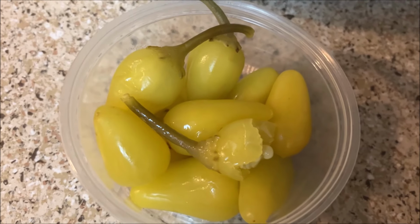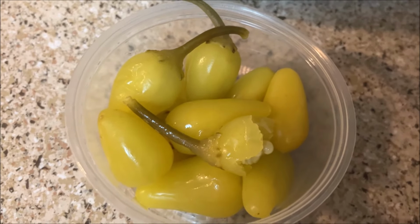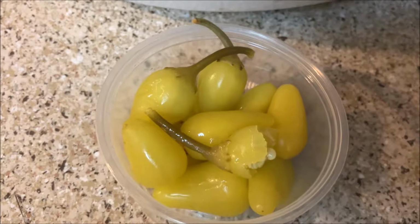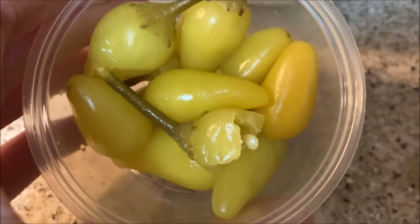And I'm gonna add some little chilies in here, so you can add red pepper chili flakes, that'd be really good, or any other type of chili pepper that you want. A little bit of spice in this would be quite nice, and that's what I'm gonna do, just a little bit of chilies.